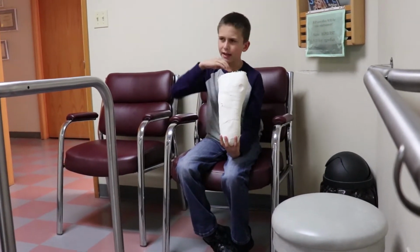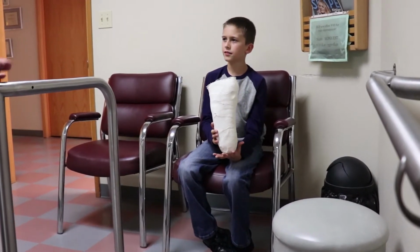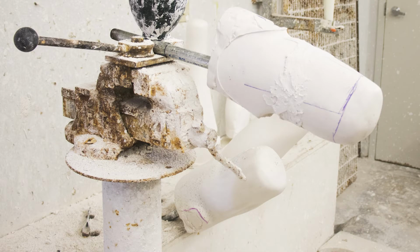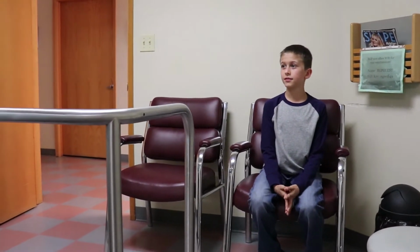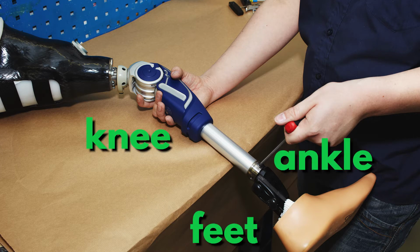And how did you make it, the inside and the outside? Well, what we do is we take that in the back and we fill it with plaster, which is a white powdery stuff. I'll show you that later. We take that mold and modify it so that the person can bear weight. If they didn't, it would just fall or break apart. Yes, sort of. If it's not fitting perfectly, then the parts that we give them, like the feet and the knees and the ankles, are not going to work properly.